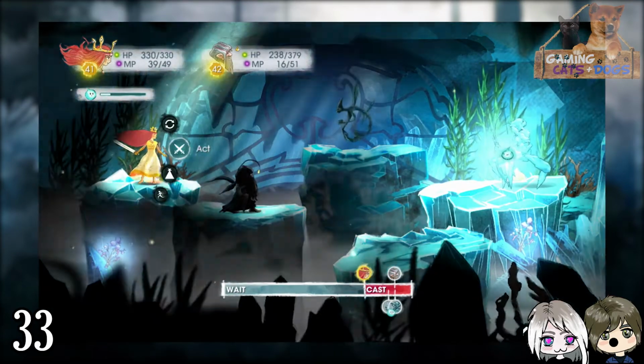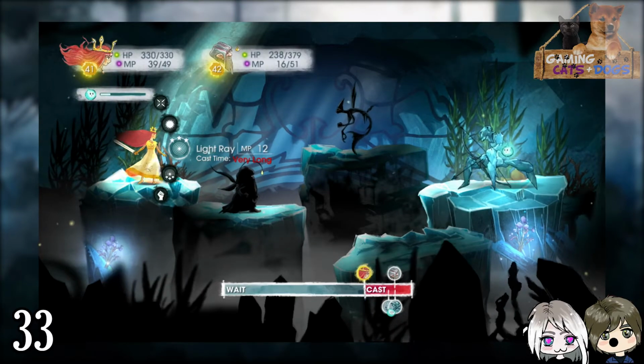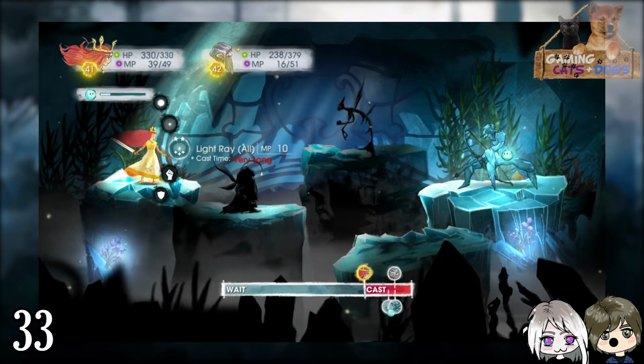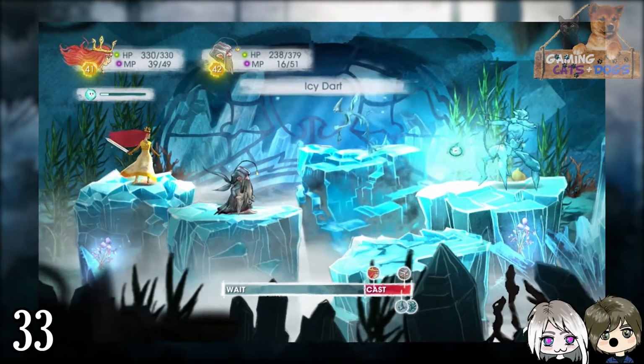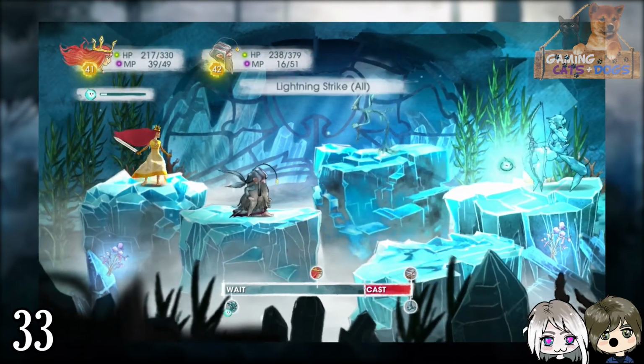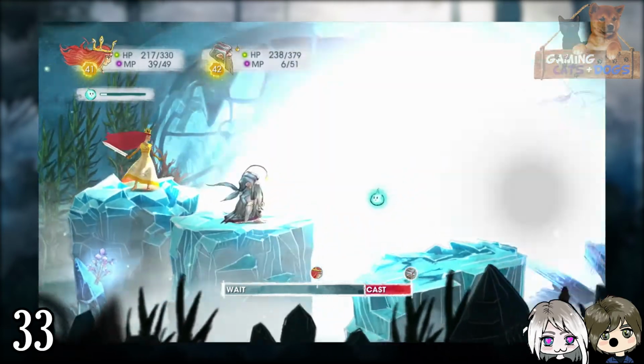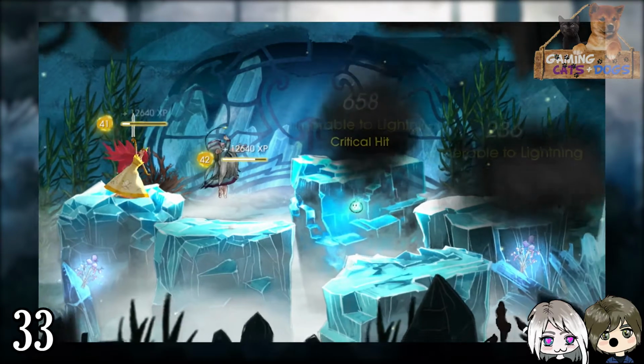So it does have that trial and error, but not so much so that you're going to die repetitively. I would rather have something like that. Where you know where you have to go, and then fighting is the challenge. Gotcha. Not fighting and where you have to go.